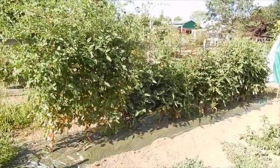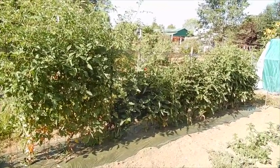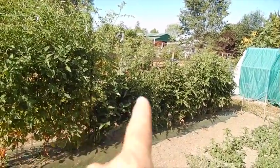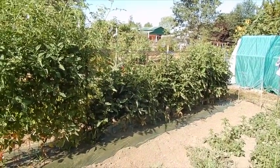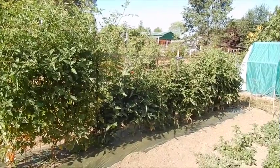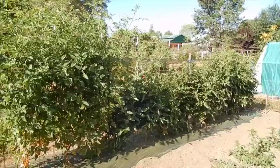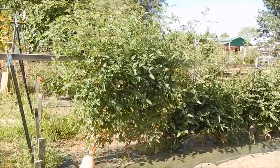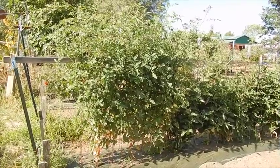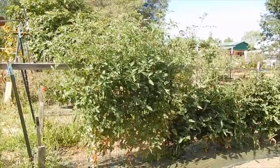This row of tomatoes is mostly my determinate row of tomatoes. As you can tell, from here this way are a lot shorter in cages. They're going to produce quite a few tomatoes, but mostly all at once. These are more cherry tomatoes. I needed another space to put cherry tomatoes.